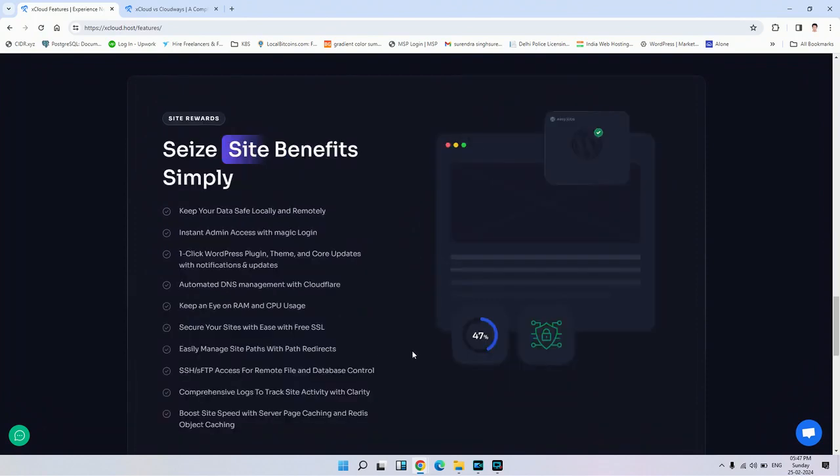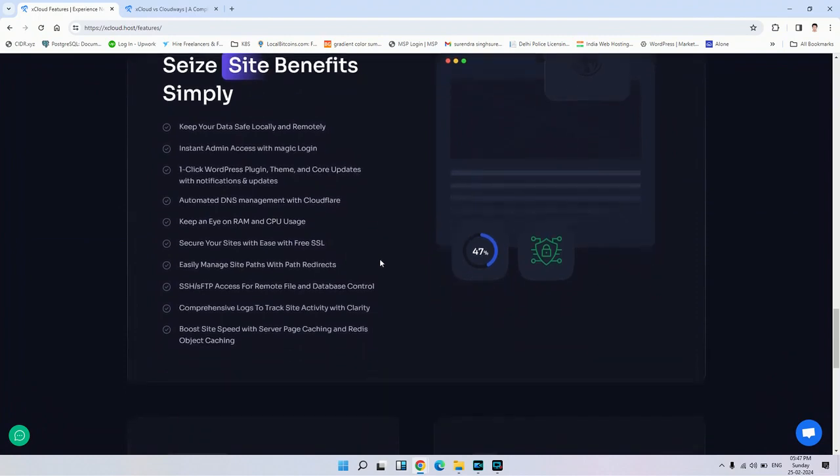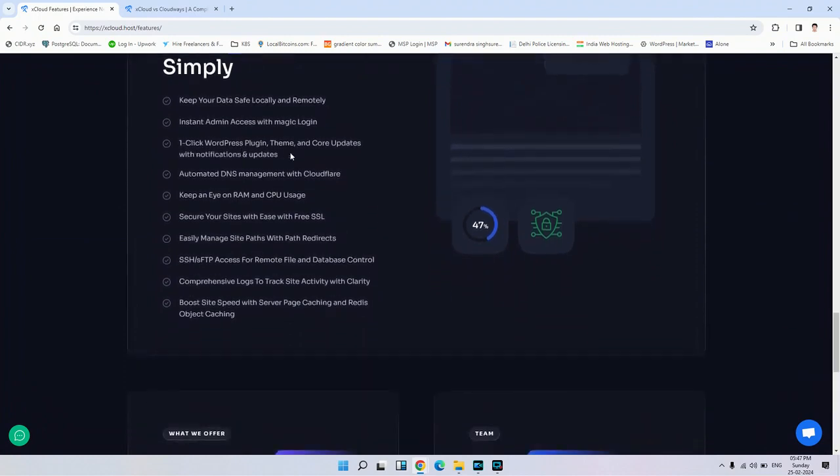Another feature is that we can have these kinds of site rewards. We can keep our data safe locally and remotely. Instant admin access with magic login. We have one-click WordPress plugin, theme, core, everything we can update here with notifications. We have automated DNS management with Cloudflare. Keep an eye on RAM and CPU usage. We can monitor it on a real-time basis. So these are the features.